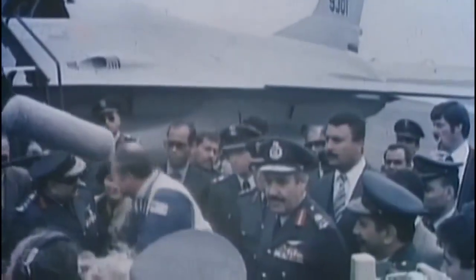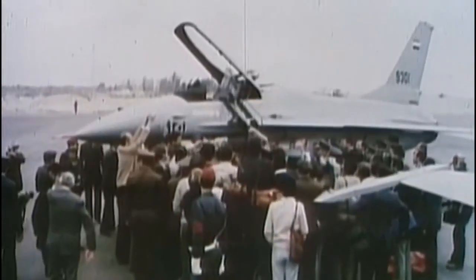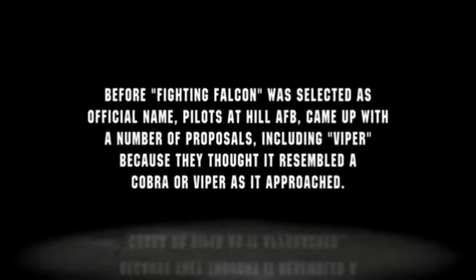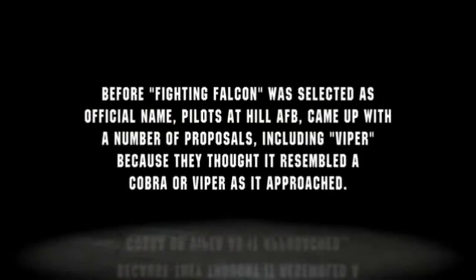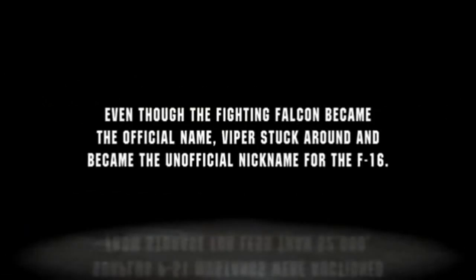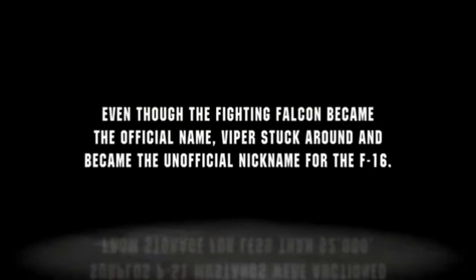The F-16 quickly becomes the standard fighter for countries who do not produce their own aircraft. Before Fighting Falcon was selected as the official name, pilots at Hill Air Force Base came up with a number of proposals, including Viper, because they thought it resembled a Cobra or Viper as it approached. Even though the Fighting Falcon became the official name, Viper stuck around and became the unofficial nickname for the F-16.